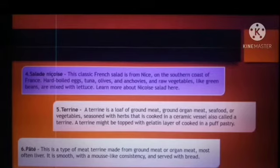5. Terrine. A terrine is a loaf of ground organ meat, seafood, or vegetables seasoned with herbs that is cooked in a ceramic vessel, also called a terrine. A terrine might be stuffed with gelatin layers or cooked in a pastry. 6. Pate. This is a type of meat terrine made from ground meat or organ meat, most often liver. It is smooth with a mousse-like consistency and served with bread.